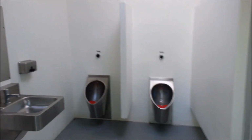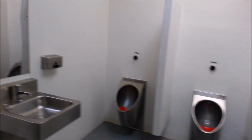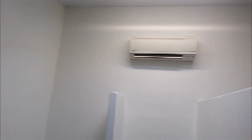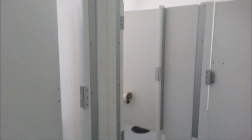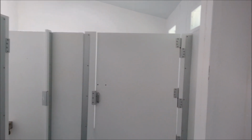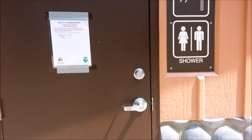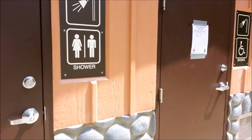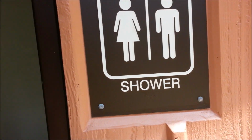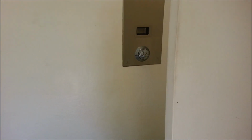And it actually is very clean in here, very nice. You've done a great job. So we have two pots and a handicap. Let's check where the showers are. Yeah, there's four showers back here. So let's take a look.